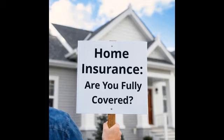And earthquakes. Also excluded. Even if you live in California or another high-risk area, you need to buy separate earthquake coverage, usually as an endorsement to your main policy or a completely separate policy. Okay, flood and earthquake are out unless you buy them separately. What other surprising gaps are there? Things people might think are covered but usually aren't.